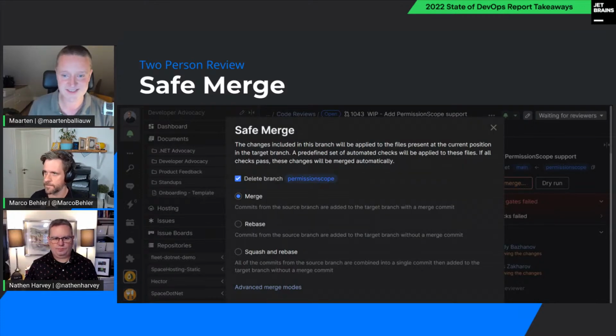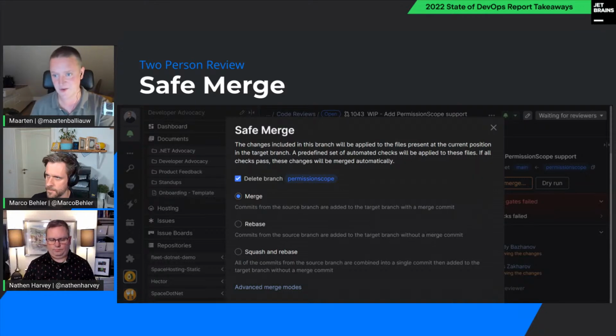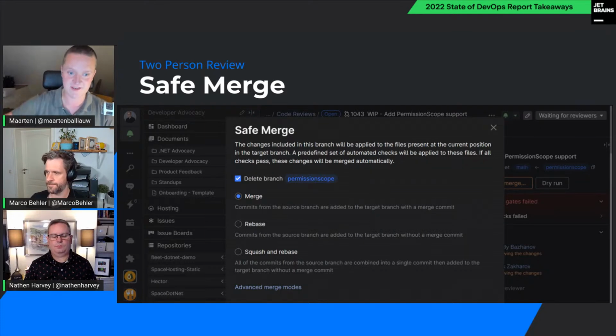Another thing that we use is safe merge in JetBrains, where before you merge into the mainline, we actually do the opposite. We merge the main line into your feature branch, do a build, and only when that is green, we merge it into the main line, just to make sure that the main branch always has a green build that builds on every developer machine and in CI/CD.